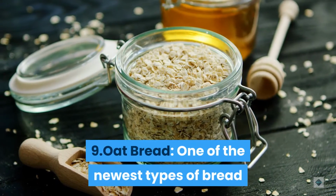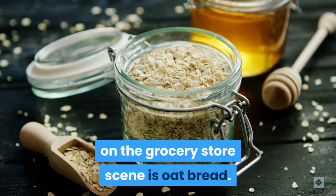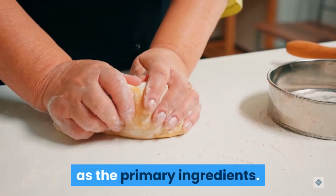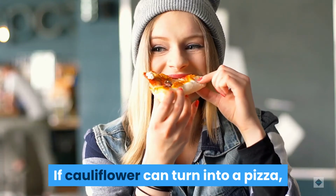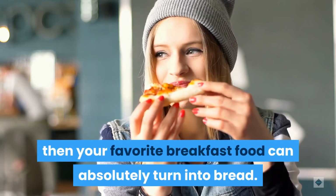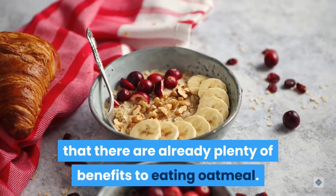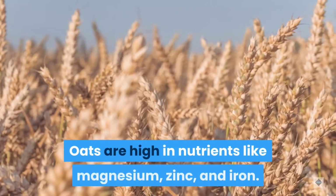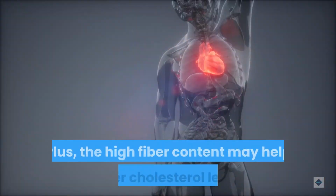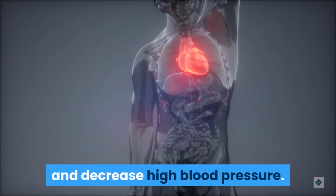9. Oat bread. One of the newest types of bread on the grocery store scene is oat bread. It contains both oats and whole wheat flour as the primary ingredients. If cauliflower can turn into a pizza, then your favorite breakfast food can absolutely turn into bread. The best part is that there are already plenty of benefits to eating oatmeal. Oats are high in nutrients like magnesium, zinc, and iron. Plus, the high fiber content may help lower cholesterol levels and decrease high blood pressure.